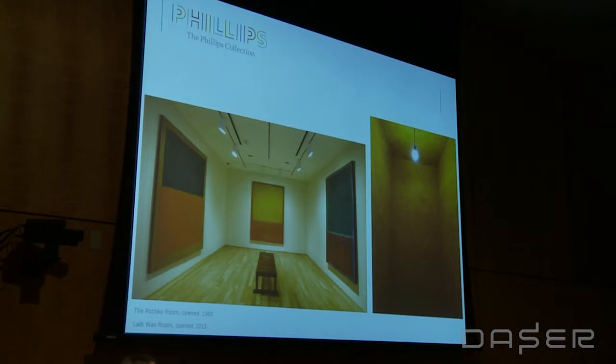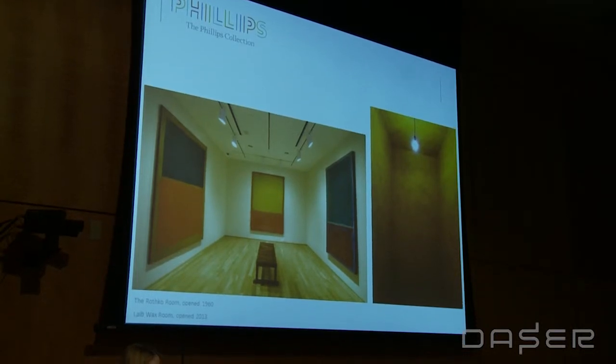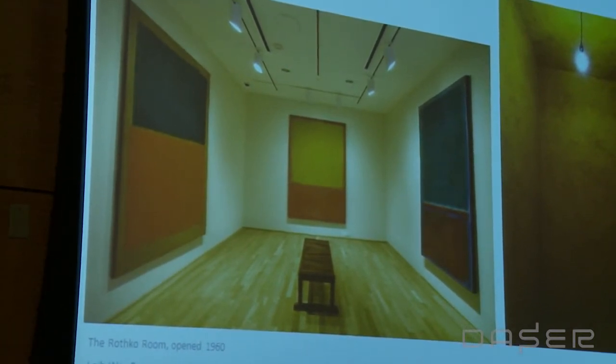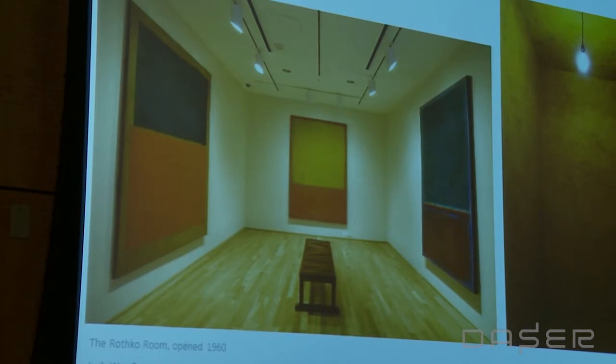So the Phillips is home to the Rothko Room. It is the first American museum space designed to experience Mark Rothko's work, and it is actually the only space of this kind that Mark Rothko himself actually visited and saw. It opened in 1960, and it's a space often used for contemplation, a place where we've seen our visitors focusing their attention and bringing profound awareness to what they can see in front of them.